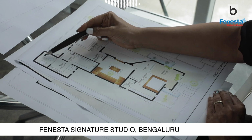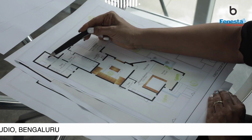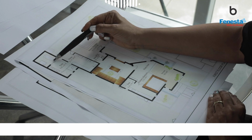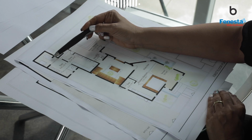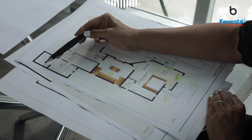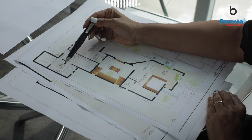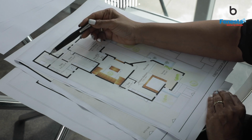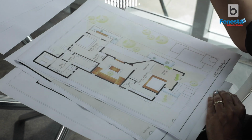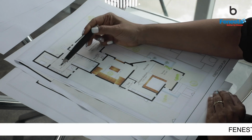So the idea was to have a small space here which would really work as a massage bed at a lower level. And you also had a fun tub for the kids to really play around with. What is nice is that as you enter the toilet in the morning, you really have a lot of sunlight streaming into the toilet space and brightening up the space a lot.